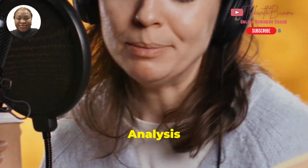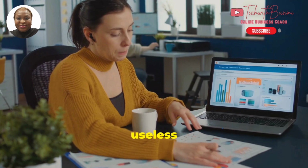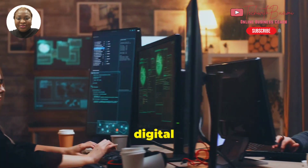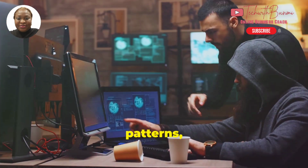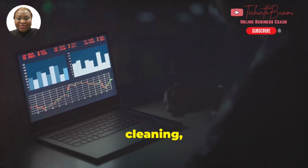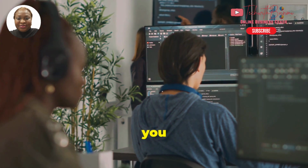Data analysis, become the data whisperer. In today's digital world, data is everywhere, but raw data is useless unless you know how to extract meaningful insights from it. Data analysts are the detectives of the digital world, sifting through massive data sets, uncovering hidden patterns, and helping businesses make smarter decisions. Excel is your best friend for basic data cleaning, analysis, and visualization. SQL is a must-have for querying databases and extracting the data you need.